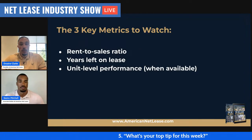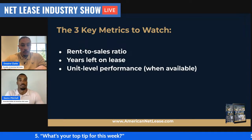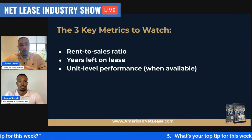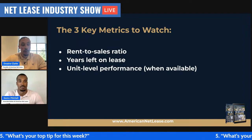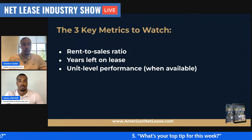Three key metrics to watch. So people are kind of repeating this: rent to sales ratio. We'll make sure that the tenant, the business, is supporting itself, and you could just run that calculation based off of the sales and how much the tenant is paying in rent, and they'll give you that number.